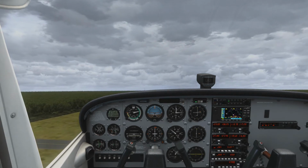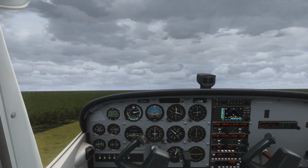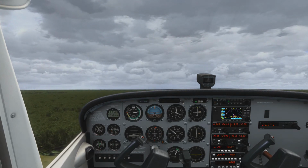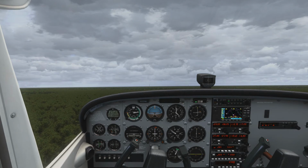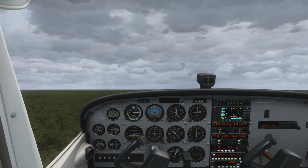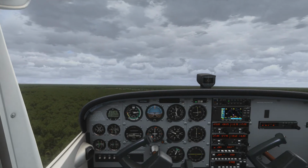The rain has stopped here, by the way. You might notice you can see some lightning in the background. That's not where we're going, that's the opposite direction, really. Trimming it down a little bit, we're picking up some better airspeed now. Let's go ahead and retract the flaps. So everything looks good there.